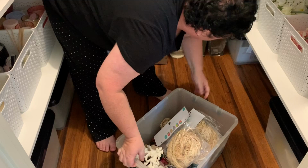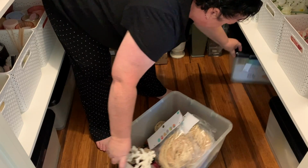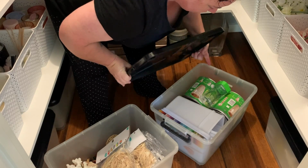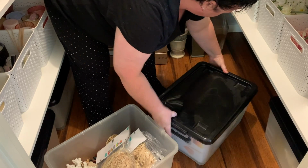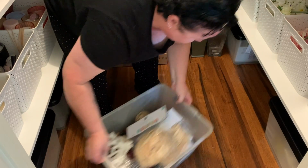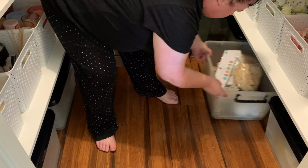So that's in there. And then at the back there, again, these are just more items that I've got to do makeovers for. So I store them up the back because I know I'm not going to be using them. I've got to find the lid for this one.